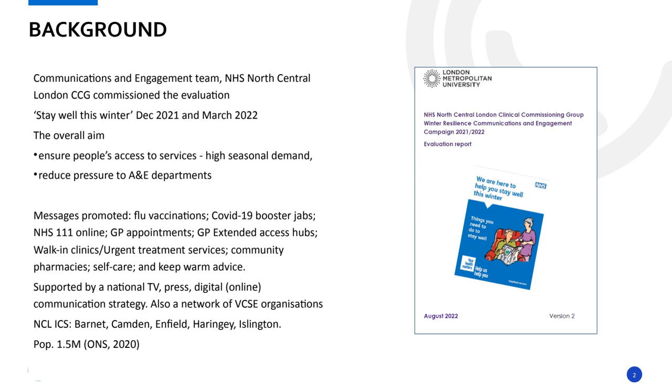You might be familiar with this; it's called Stay Well This Winter. It has been running since 2015, but every year there are new things to ask, new information. For example, the booster campaign we saw happening last winter was something new that didn't happen before. But the overall aim of this winter campaign is to ensure people's access to services at the time of high seasonal demand, which is winter.